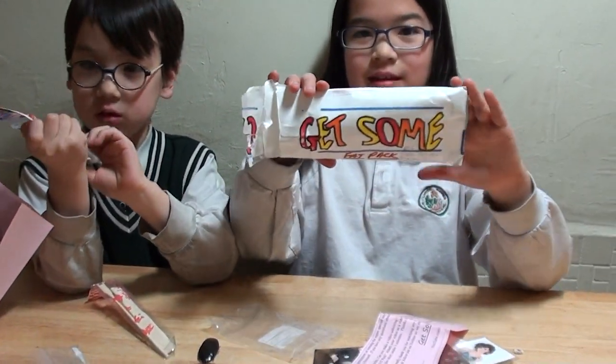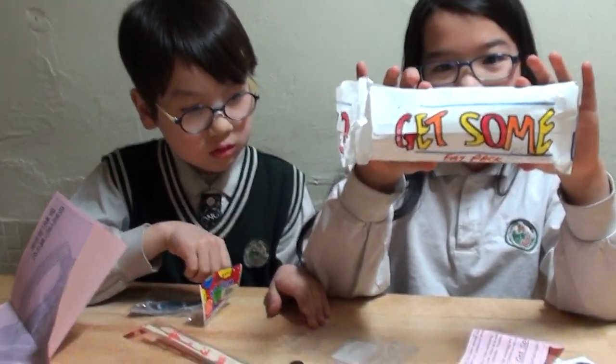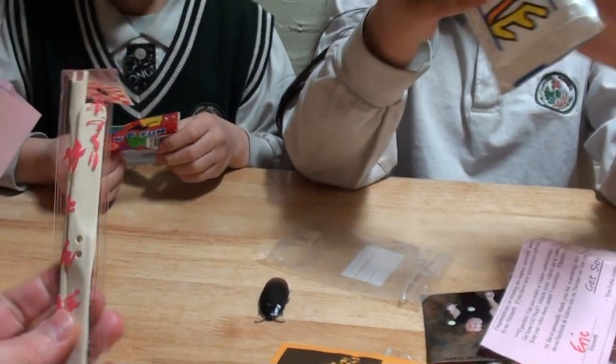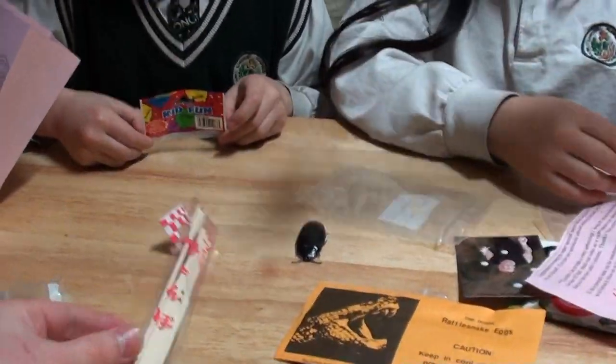Anything else? That's all. That's all? Okay, let me check this out. This wooden thing here. What is that? Oh, no, it's a propeller. It's gonna fly.